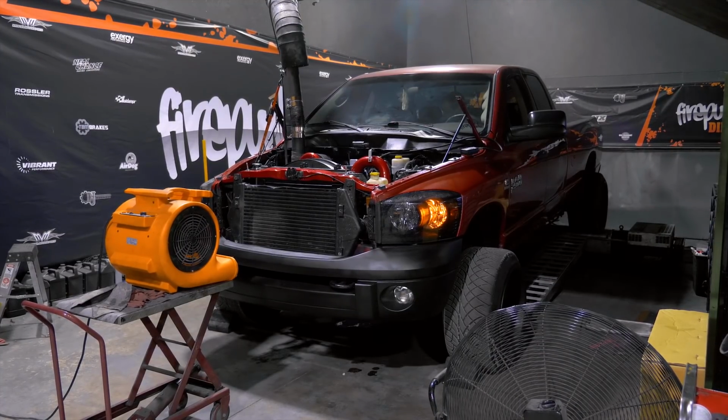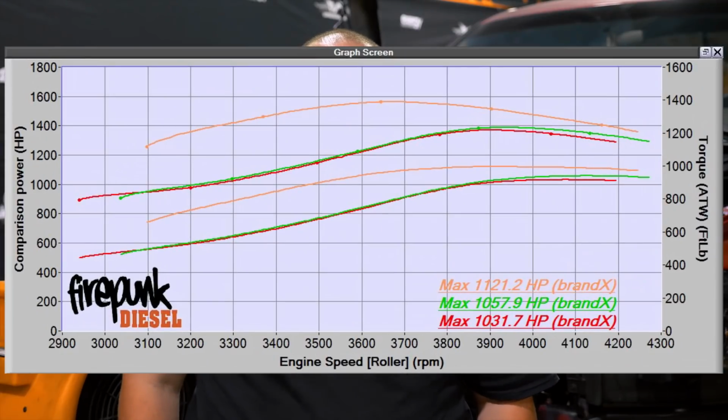So we ended the day with 1,121 horsepower and 1,389 foot-pounds of torque. Not sure if we could have squeezed more out of it with him still having a stock head on it. We added 200 US and it only picked up 40 horsepower, 30 horsepower. So for the amount of fuel that I added and it only picking up 40 horsepower tells me that he is either air limited and most likely that being caused by his stock head.